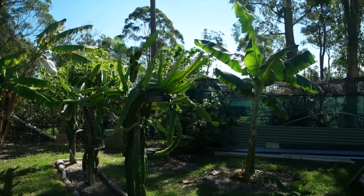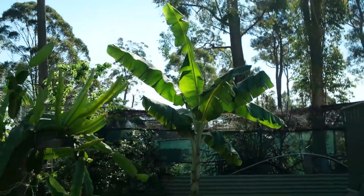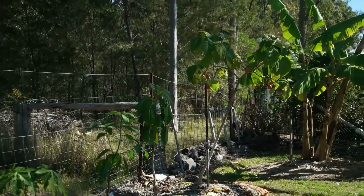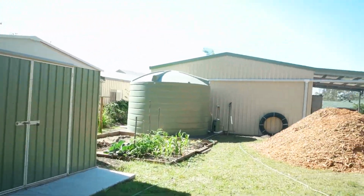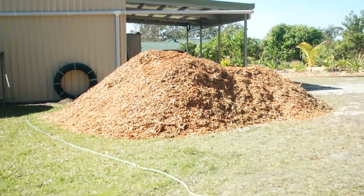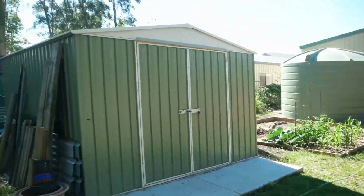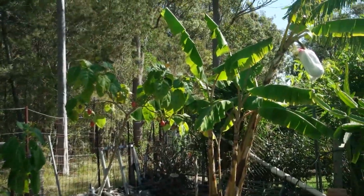Alrighty, we are in mid-August down here in northeast New South Wales, and I'm going to update what's been going on. Thought I'd start down here because there's a lot going on. Like that 8 or so metres of mulch that I'm going to lay this afternoon. And I'll take you through it.